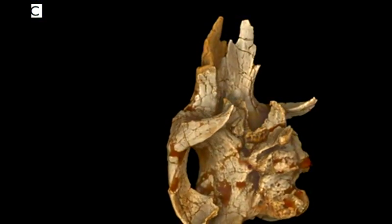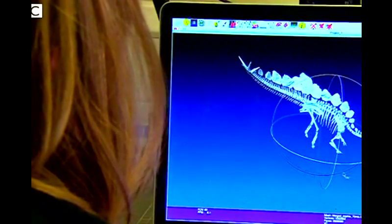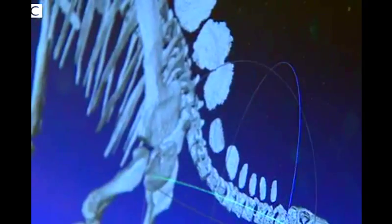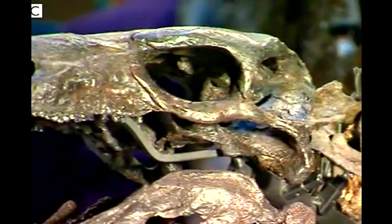Because this new skeleton is so complete, we should get a huge amount of new information on this particular iconic dinosaur. Up until now, we haven't been able to attempt some of these studies in the level of detail that we're going to be able to do now. And that's work that we've already started and that we hope to finish in the next year or so.